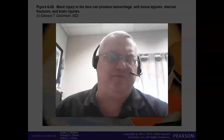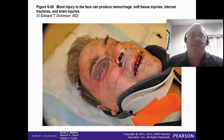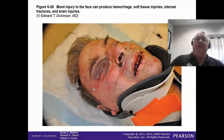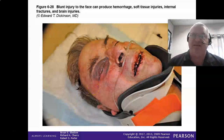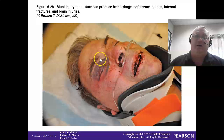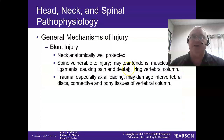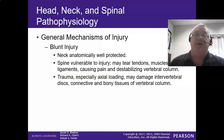We kind of touched on it when we were doing A&P a little bit, that quick review that we just did. But again, when I'm looking at a patient such as this, you've got blood coming from the nares, the mouth, ecchymosis around the eyes. But these are soft tissue injuries, but it also could be indicative of brain injury and brain swelling. Blood's going to come out places pretty much anywhere that it can.